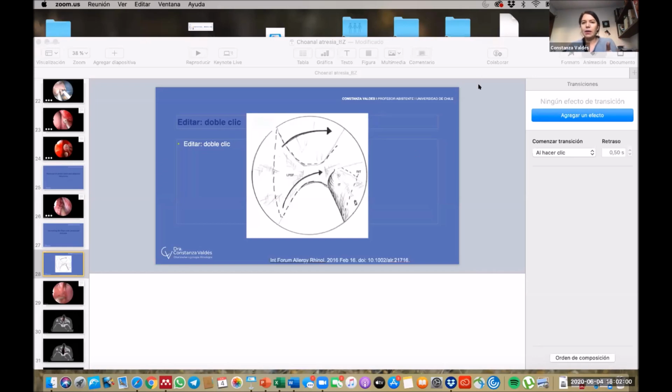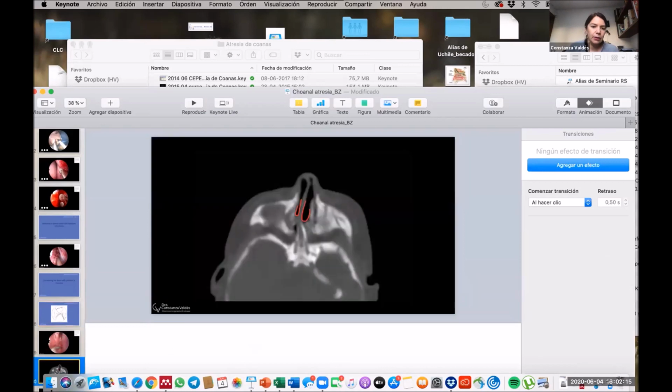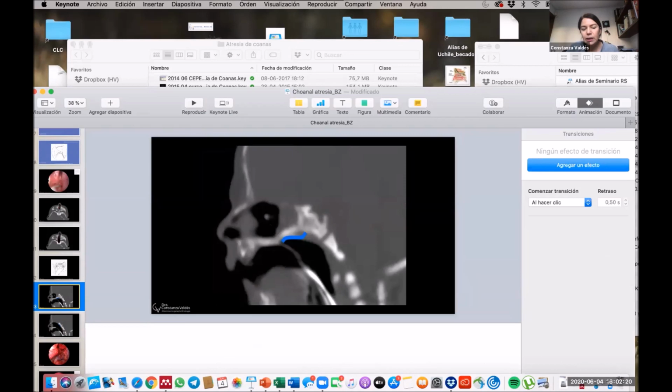You can see my hands? Yes. And the posterior one is the one that goes posteriorly to the choanal atresia, and that one you flip over. So here is the nose, the atresia, and posteriorly is the choanal atresia. This flap you can only see when you take out the choanal atresia. Then you can use the mucosa that is on the mouth side to cover the posterior part.